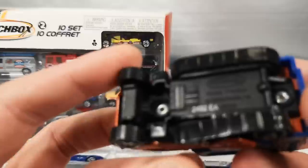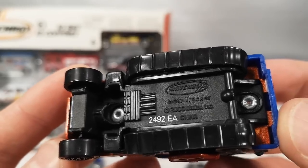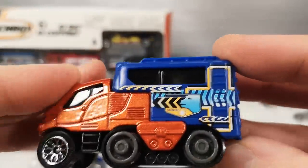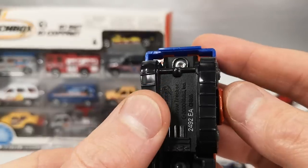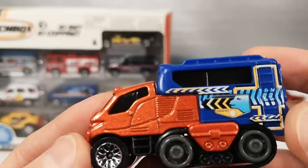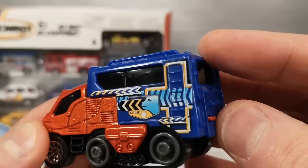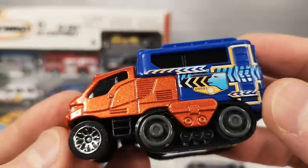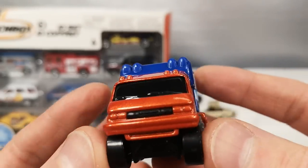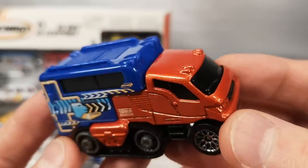Then we get to the Arctic Track truck, or the Snow Tracker. Moving part on this are the tracks here that move. And they move simultaneously, obviously. That's cool. Nice feature. So metal flake orange body and a blue box on there. So also 2002 mainline, like all of these.